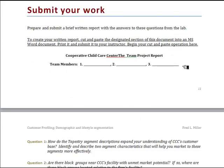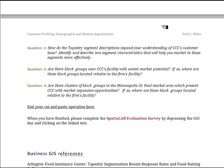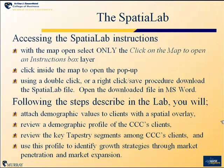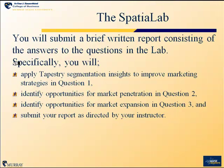And then once you have done that analysis, you will answer the three questions that are included in the template and submit your work. More specifically, you will perform all the steps of the SpatiaLab and then use the tapestry segmentation insights to improve the marketing strategies in question one. You will identify opportunities for market penetration, that is a greater number of customers at the current location, in question two, and for market expansion in question three, that is other locations within the Minneapolis-St. Paul statistical area in which you might open new locations for CCC managers. And then you'll submit your report as directed by your instructor.